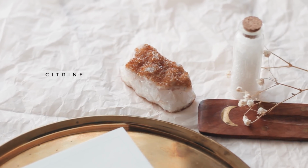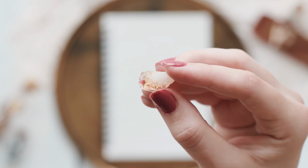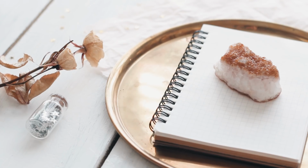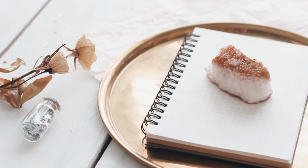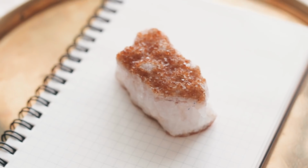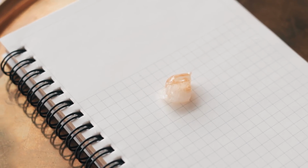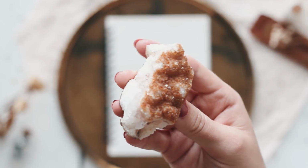I have two pieces of citrine, one larger piece and then one really small one. So citrine has the energy of abundance and clarity, and I read something about citrine that I really loved. It said that the stone carries the power of the sun, thus it can awaken your creativity and it encourages a fullness of life.